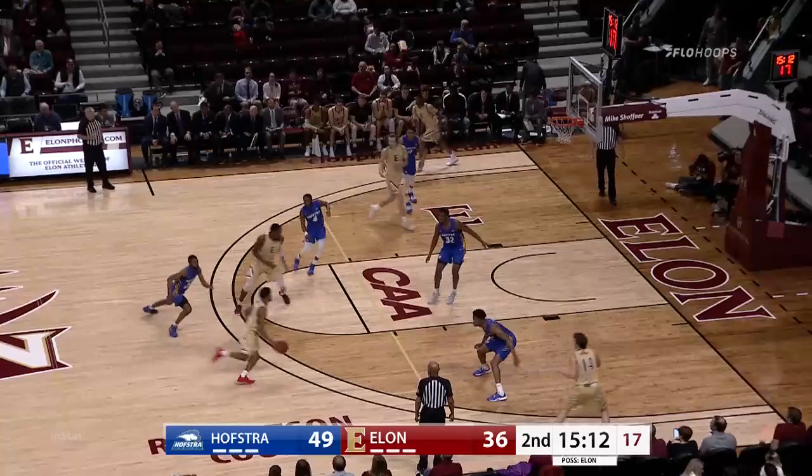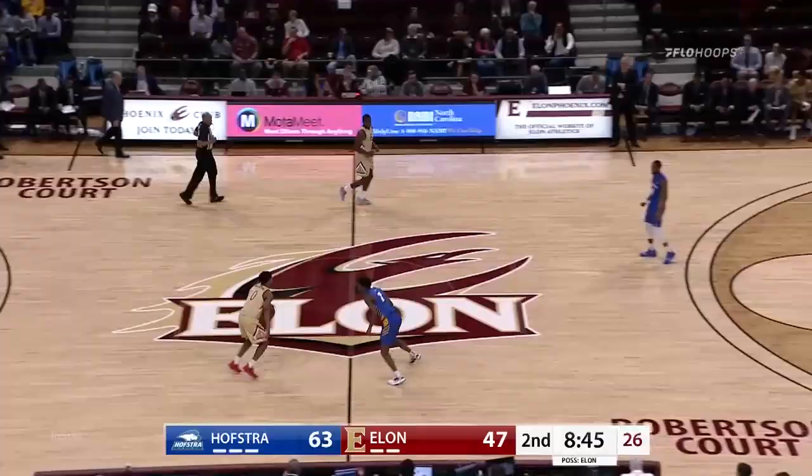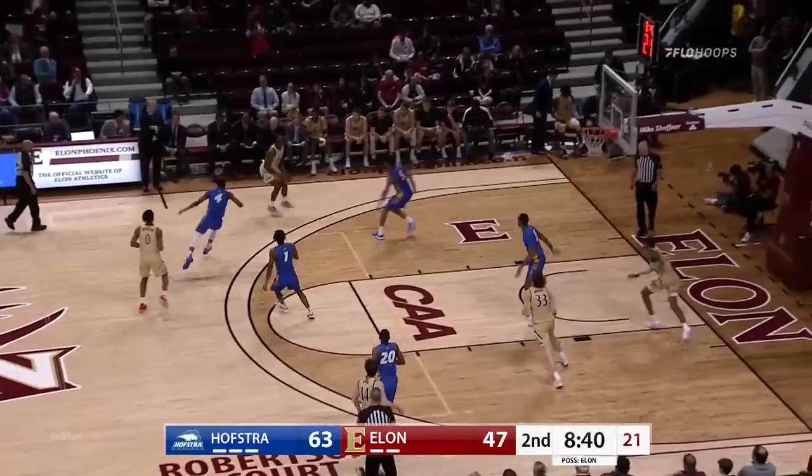Hunter Mack with it down the lane right side. Pitches to Irvin. Irvin for the three. Can't. And he's made 5 of them. 25 points on the night, 6 rebounds and 6 assists for him. 63-47.